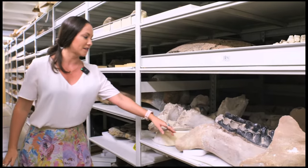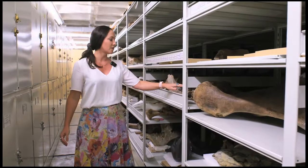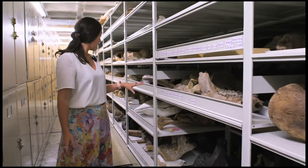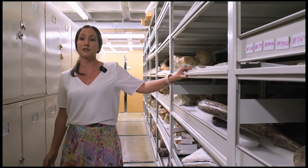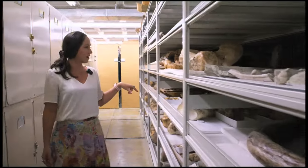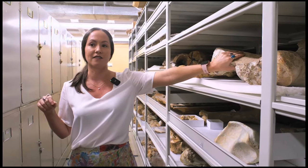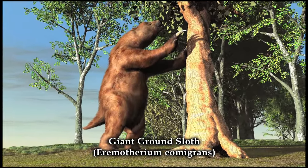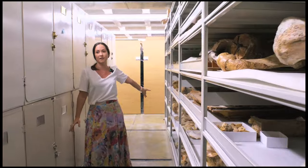This is a gomphothere, and we have even more coming all the way through. Some of our rhinos, so this is kind of like the one that we saw in the prep lab earlier. More tusk materials. This is actually some stuff from Nebraska. So this is a brontothere, mostly ribs. And then this is the humerus of a giant ground sloth. So this is a Rheumatherium eomigrans. And seriously, starting there, all of this is the skeleton of a giant ground sloth.